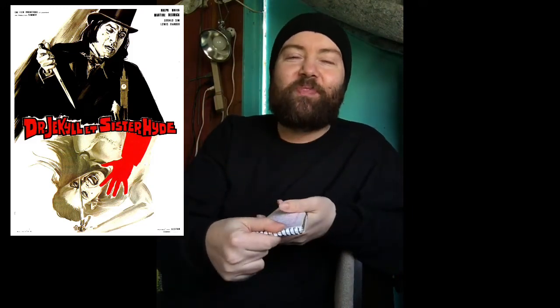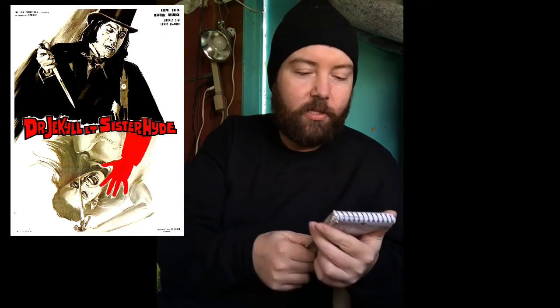And it's got, who is it? Is it Ralph Bates who plays Dr. Jekyll? I forget who plays Sister Hyde, but they do have weird crossover scenes where he's looking at himself in the mirror. And then they splice that together with a Jack the Ripper storyline. So number 9, Dr. Jekyll and Sister Hyde.